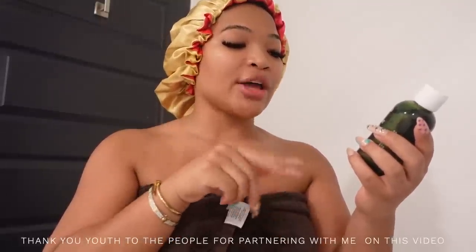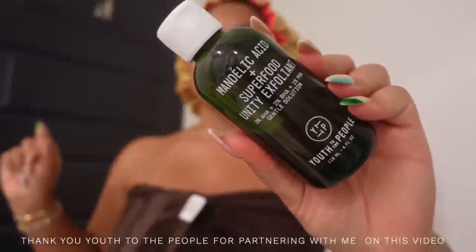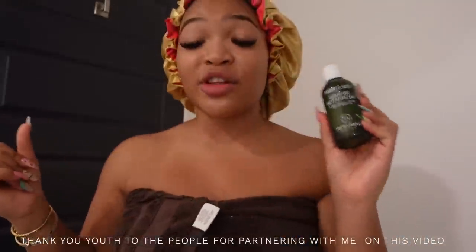Appointment, came back home, took a shower, freshened up, did some skincare, and I gotta put y'all on my new exfoliant that I've been using. Look, y'all know I love me an AHA and BHA combination because it has the skin looking so good. And this is the Mandelic Superfood Unity Exfoliant by Youth to the People. And y'all, when I tell you, I've seen such a huge difference in my skin just because of this exfoliant.